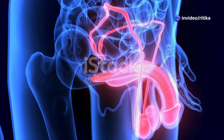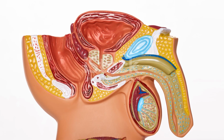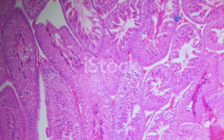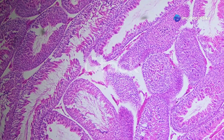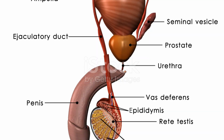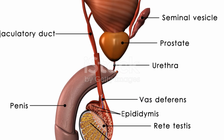The male reproductive system is primarily located in the pelvis and consists of several key structures. Let's take a closer look at each component. The testes are two oval-shaped organs located in the scrotum. They are responsible for producing sperm and the male hormone testosterone. The process of sperm production occurs in the seminiferous tubules within the testes.